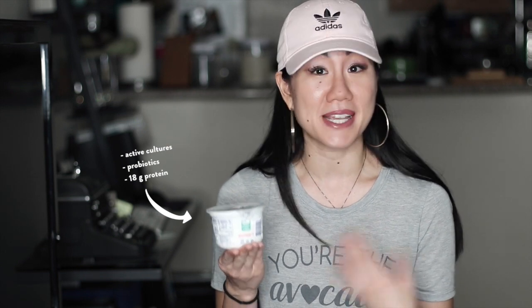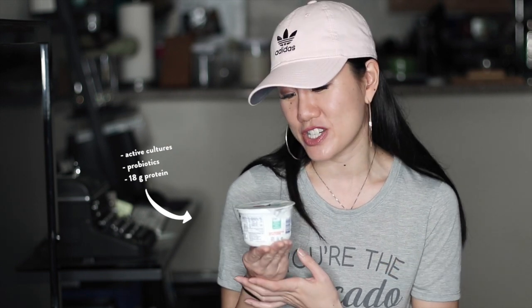I love this bread. Next up, we have this 2% yogurt, and I love this yogurt. I usually put honey in it or fruit in it. It makes a great snack. Sometimes I eat it for breakfast. It's really delicious, and so I'm gonna be eating that.